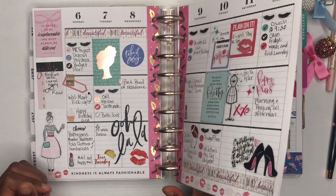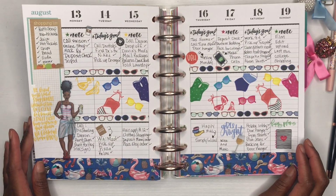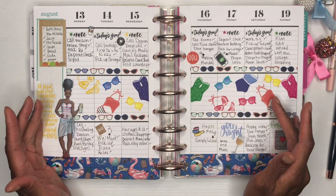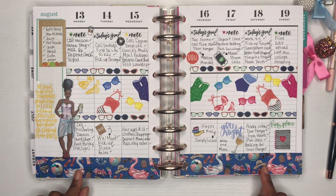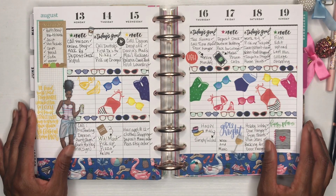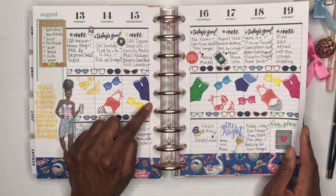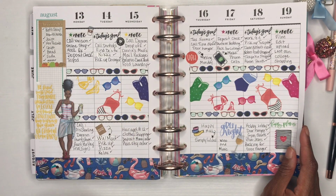It's cute. And then the next week of August, we are swimming. I love these swimsuits. I love how this turned out. This is really cute. This washi is precious. And then having those swimsuits in there in the middle like that, just floating like that, is really cute. And I cut them. Look at me growing up in my planner.